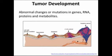Since the molecular changes that occur during tumor development can take place over a number of years, biomarkers potentially can be used to detect cancers early, determine prognosis, and monitor disease progression and therapeutic response. Detecting any disease early, including cancer, is very important because it usually means more opportunities for different interventions and therapies, with increased potential for improving patient survival and quality of life.